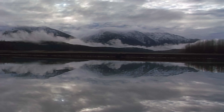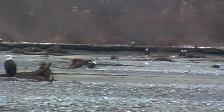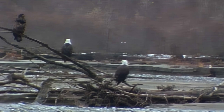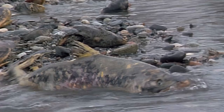Another, much larger bird of prey gathers each autumn along the Chilkat River in Alaska. Bald eagles by the thousands line the riverbank, competing for a bit of beach from which to fish. Chum salmon, following a dim memory of home, have battled their way upstream to spawn in their native river. Now spent and dying, they offer themselves up to the eagles.